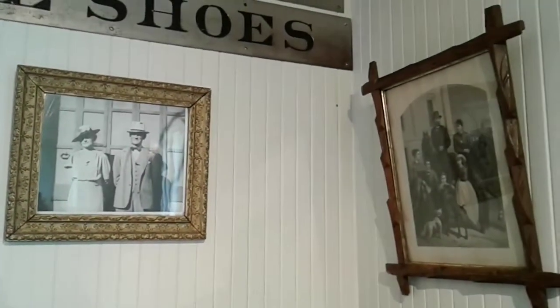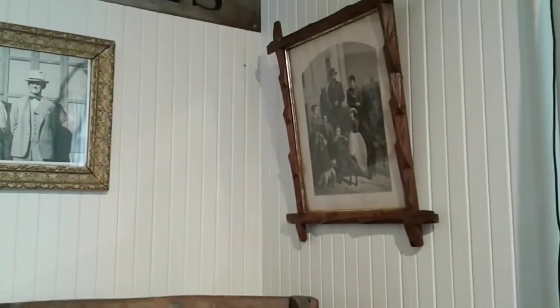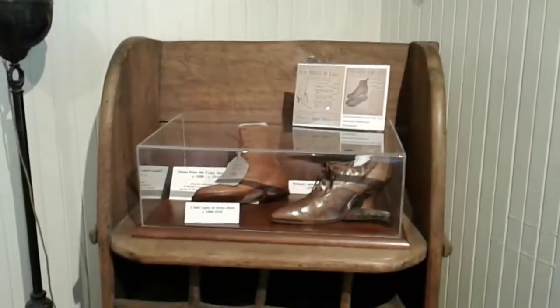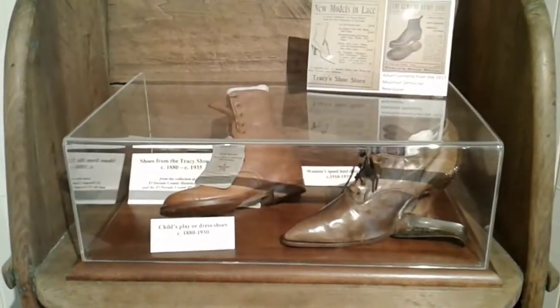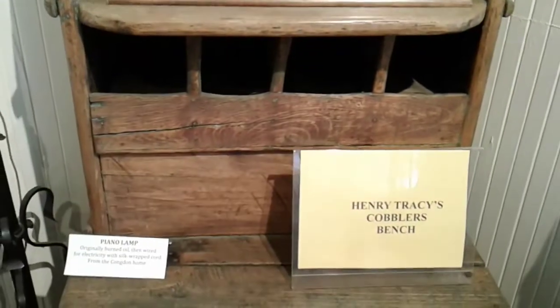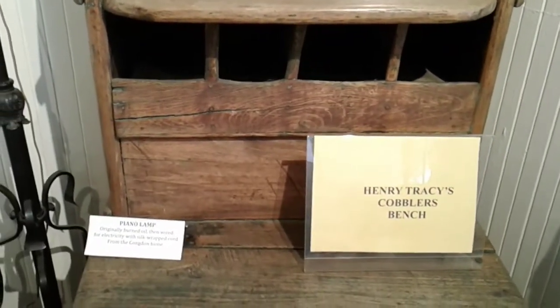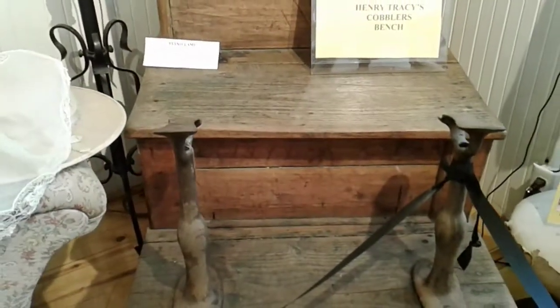This is the Tracys' shoe store, and again, they would make custom shoes for people. So that was kind of unique there. Because before 1900, your left and right shoe were exactly the same. You just bought two of the same shoe and broke them in. Well, the Tracys could help you with foot pain and do custom shoes for you. So that is of that era.